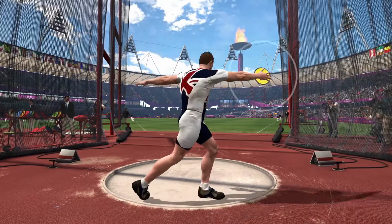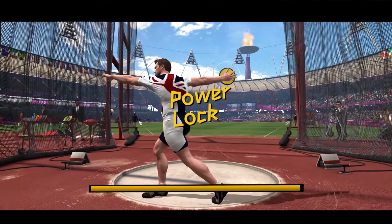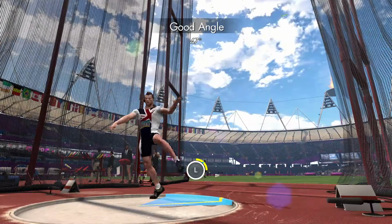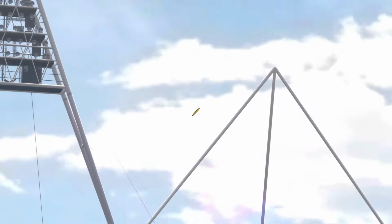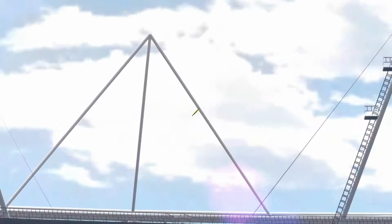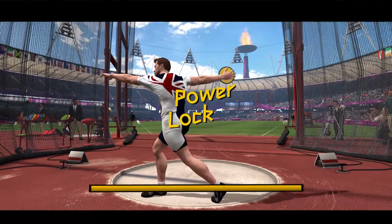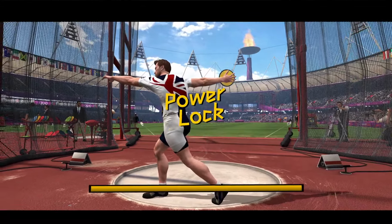Well, here we are in the second round. Well, that's one of the greatest performances of all time in this event. A superb Olympic record. What a performance! Well, that throw just didn't work out, and that'll be a foul. Fourth attempt.